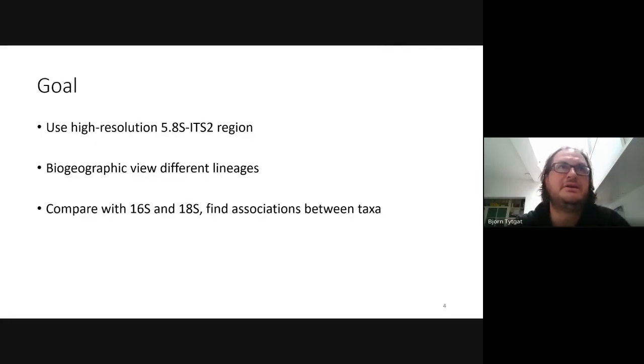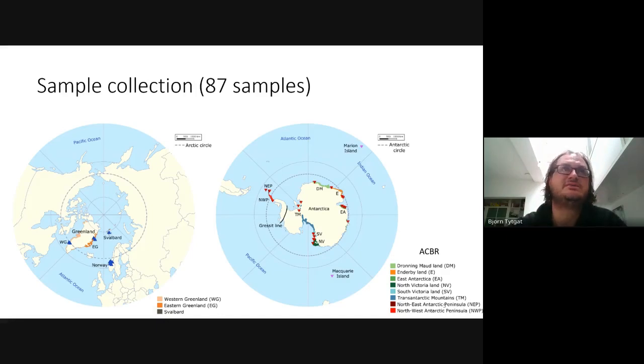So the goal of this study particularly was to use a more high resolution genomic region, the 5.8S to ITS2 in the 18S ribosomal operons, to have a more detailed view of different lineages and their biogeographical distribution, and compare it with 16S and 18S of our previous study to find associations between different taxa. So this study actually is a subset of 87 samples from the larger data set.